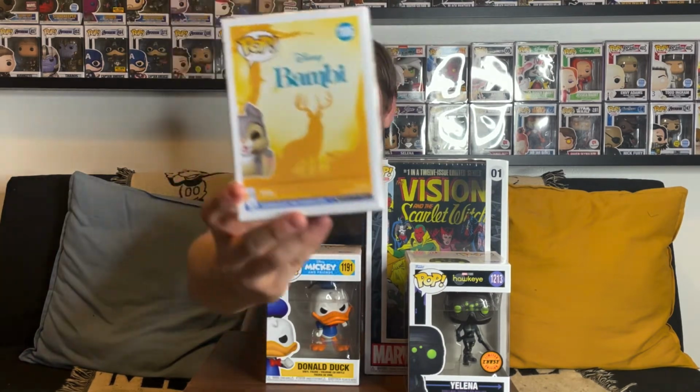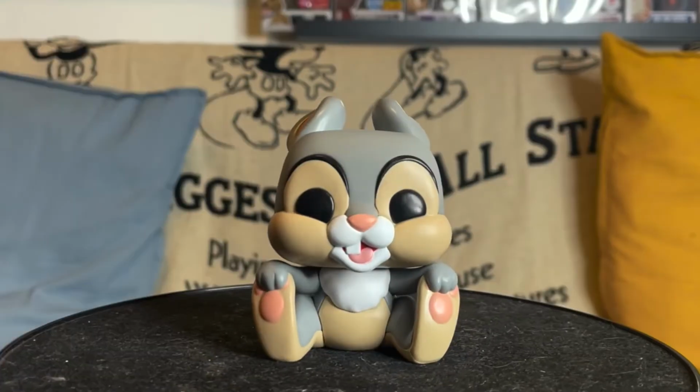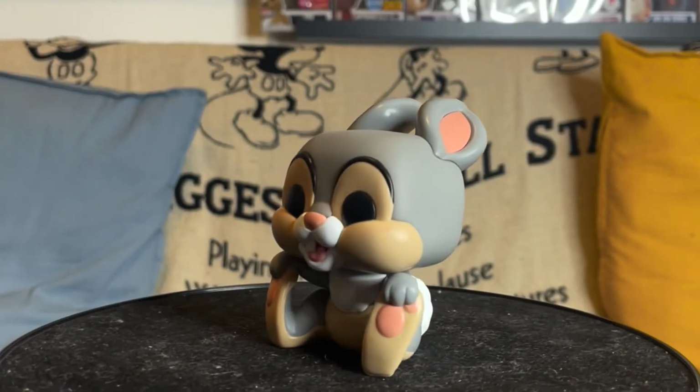On the back, it doesn't really show anything different. It just shows Bambi with the silhouette of a deer on the back. I guess that would be Bambi, kind of grown up Bambi. But we do have Thumper here, and he is definitely one of the cutest characters in the Disney pantheon for sure. I mean, who doesn't love that little rabbit holding his feet?